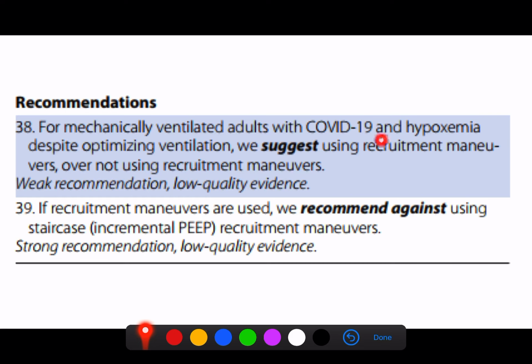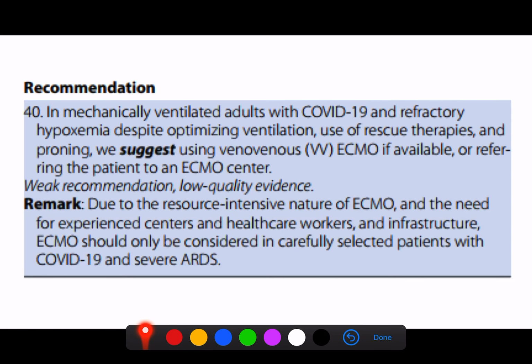They do suggest the use of recruitment manoeuvres, and like I say, the way in which I instigate that practically is by using APRV. And they recommend against using incremental increases in PEEP for the recruitment manoeuvre. And speaking to most people, I don't know of many people who still do incremental PEEP manoeuvres. Most will do a standard PEEP increase for recruitment.